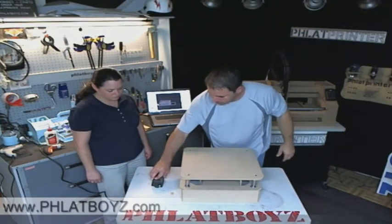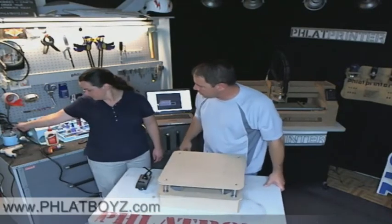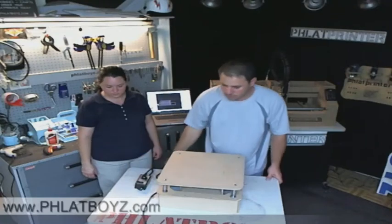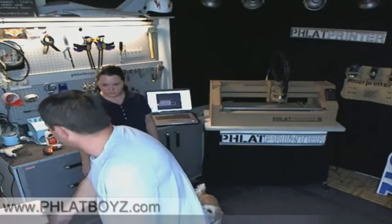So I'm going to turn this off, and I'm going to move it out of the way. Could you unplug that? Sure. Thank you. And we'll get that cut out. I've already cut one sheet. It's only two sheets, so we'll cut that out and we'll assemble it real quick. Shouldn't take long. It's four walls, you know.